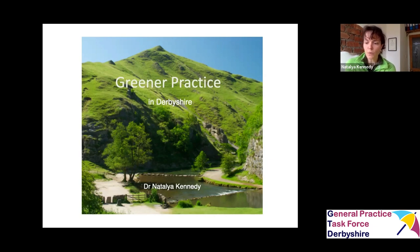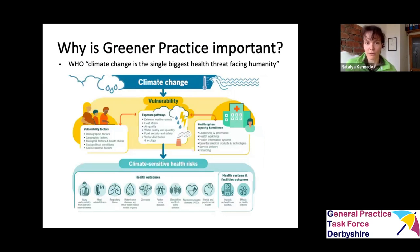So why is it important? As I say, there's been a lot of conversation about this in recent years, and actually the WHO came up with this statement the other year, which is obviously fairly significant, that climate change is the single biggest health threat facing humanity. That's quite punchy. When you break that down, there's a lot of different elements to that.